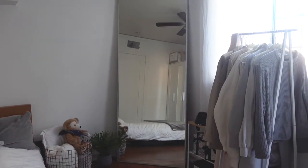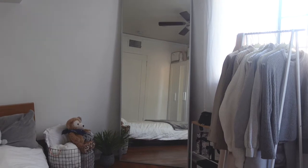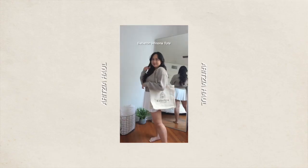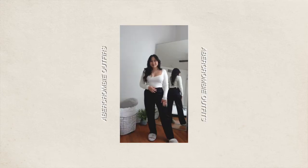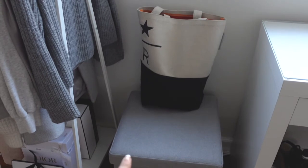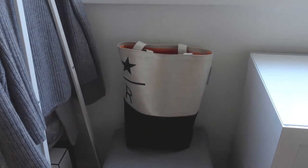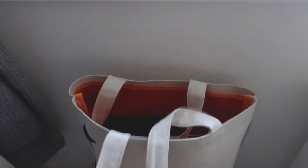So this is my favorite angle of this corner, and if you recognize it, this is actually where I've been filming a lot of my fashion related videos. I feel like it just turned into the perfect get dressed with me area, and I love it. We have the same storage bin from before that holds an extra blanket and my heating pad. On top of it, I have my Starbucks Reserve tote bag that I got from Hawaii. This has been my favorite work bag as of recently because it holds so much.